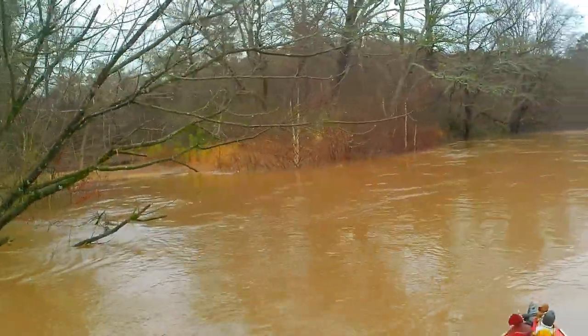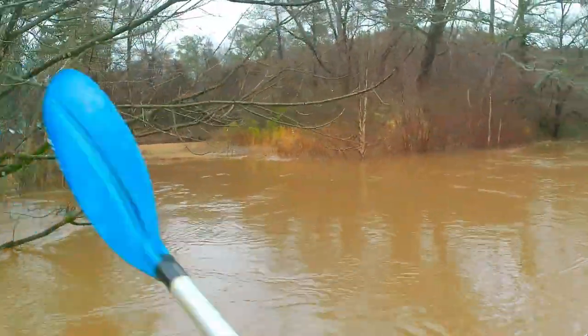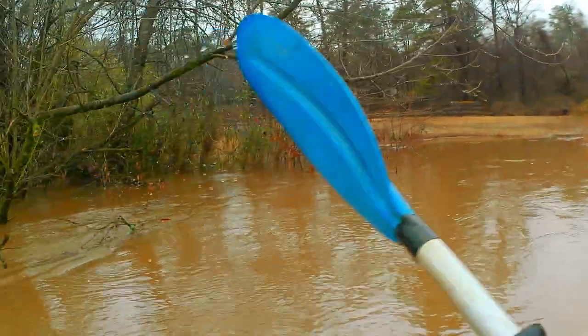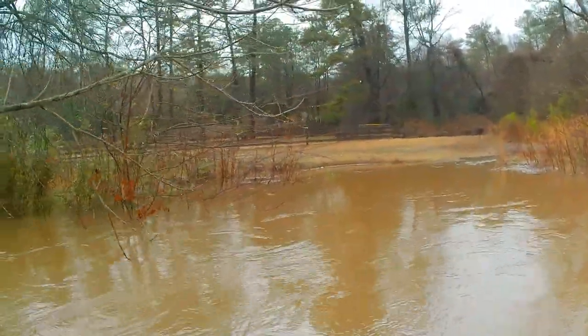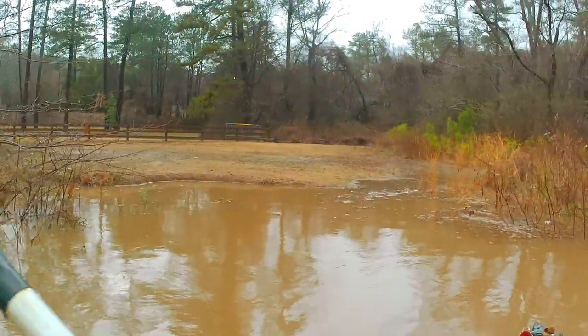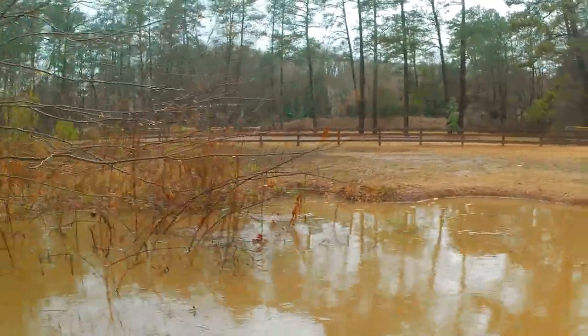Tell you what, with the water like this high, it's a great time to snag some lost fishing lures that have been in the trees, high up in the trees. I know where a few are that I can never get to when the water's low. Yep. It's moving in.